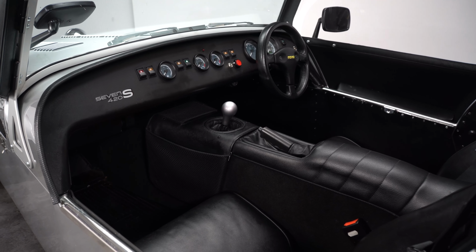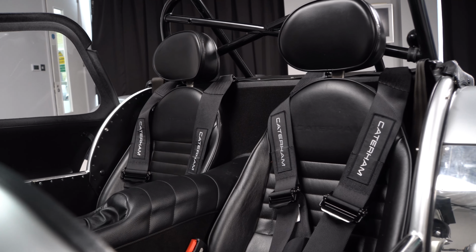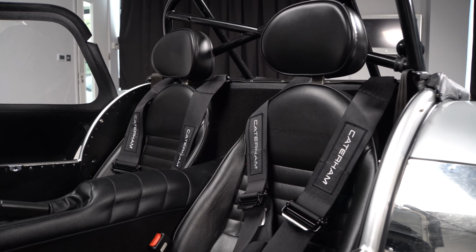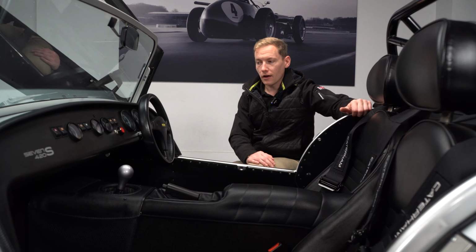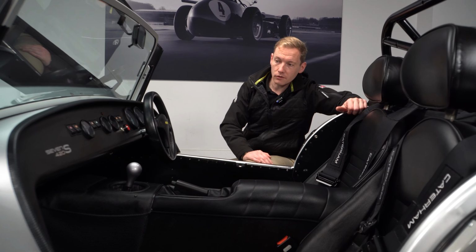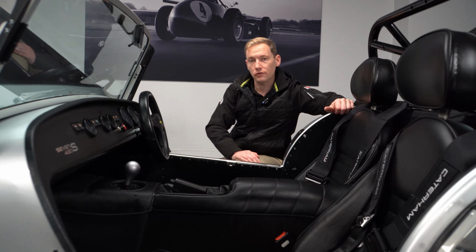This one does have the black leather seats as well as the 4-point harnesses. The steering wheel is also leather. It's not quick release on this one, but that sort of thing, like most options on Caterhams, can be added. And then you've got all your switches and dials, everything from the speedo to the rev counter to your fuel gauge, oil pressure and temperature gauge.